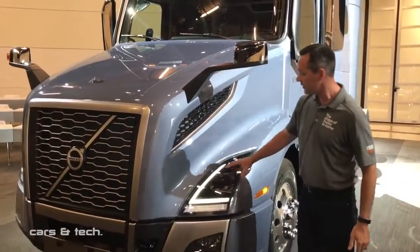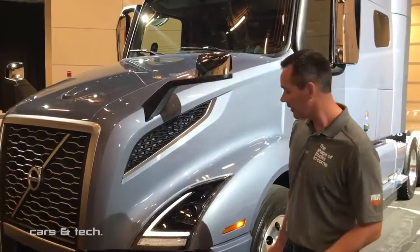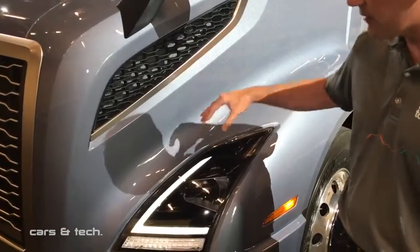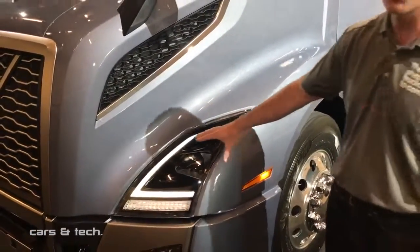In addition, you'll notice the Volvo signature daytime running lights. These are going to be evident no matter what time of night you're driving. You're going to notice a Volvo truck anywhere up and down the road because of these signature lights.